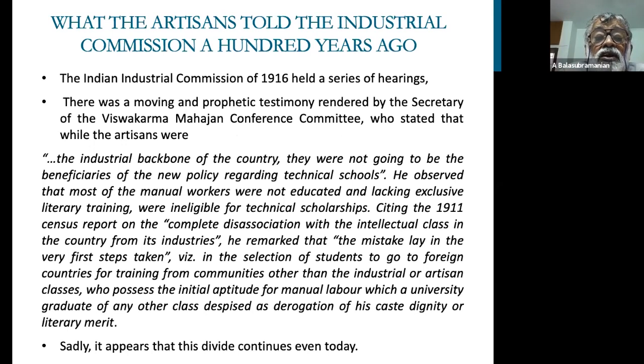The industrial backbone of the country, they were not going to be the beneficiaries of the new policy regarding technical schools. He observed that most of the manual workers were not educated and lacking exclusive literary training were ineligible for technical scholarships. Citing the 1911 census report on the complete disassociation with the intellectual class in the country from its industries, he remarked, "The mistake lay in the very first steps taken, that is, the selection of students to go to foreign countries for training from communities other than the industrial or artisan classes who possess the initial aptitude for manual labor, which is a university graduate or any other class despised as a derogation of his caste dignity or literary merits."